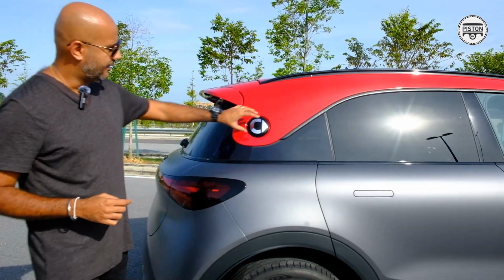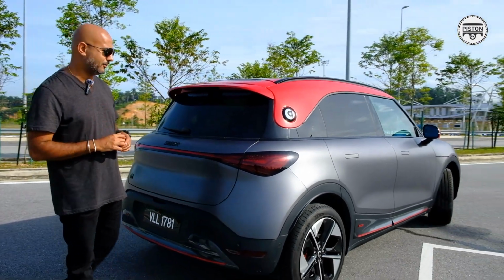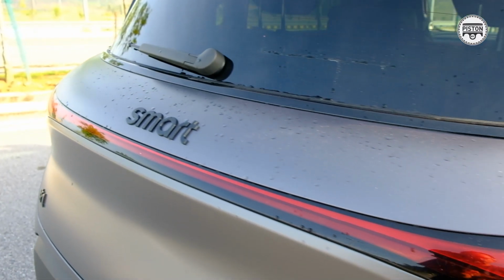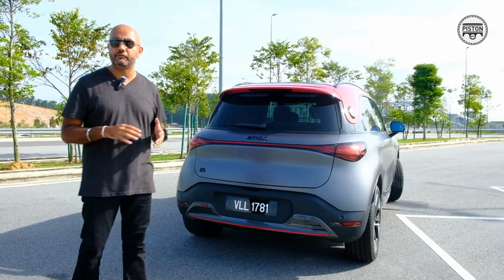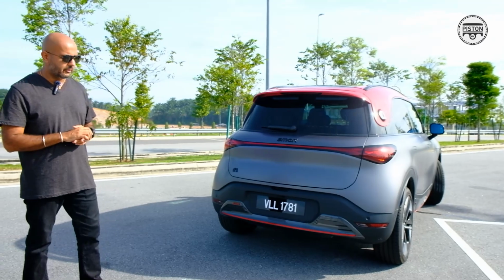Very nice. This is also the Smart logo, and it lights up when you walk towards the car. Very cool as well. This light panel, very Mercedes-Benz. Get this, Mercedes-Benz did the design of the car, whilst Geely, which owns 50% of Smart now, did the tech behind the car. Very nice, very cool.